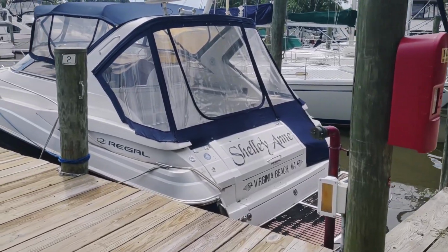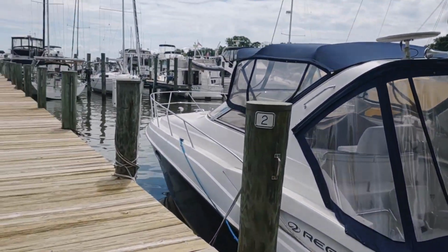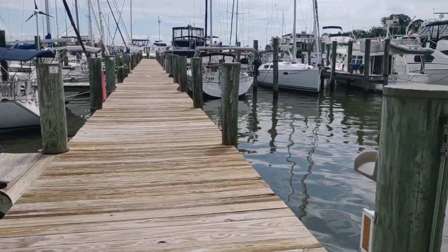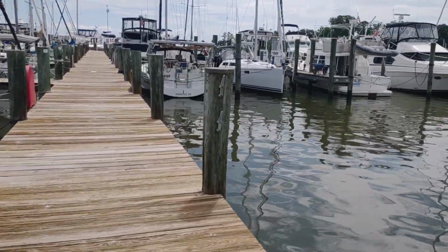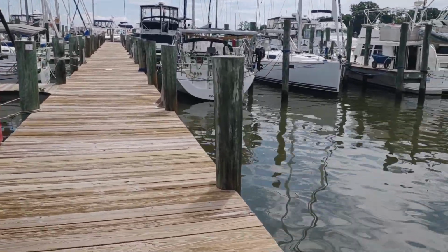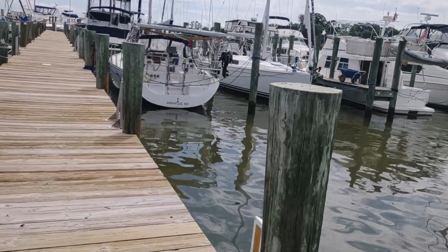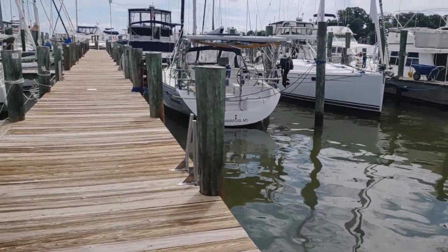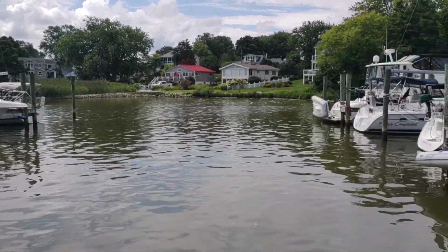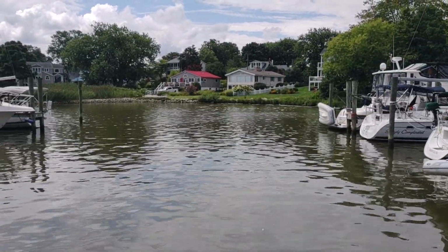Alright, just two docks to go, so hang with me here. We're going to go up on what I believe is B dock. This may be it. Maybe this is B and A. We'll have to go look at the sign, but anyway, it appears to be the last dock here because from over there, it looks like private residences. I don't think there's much more there.